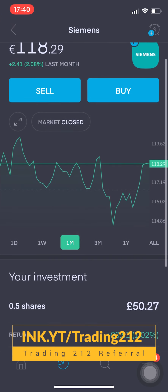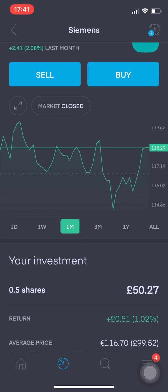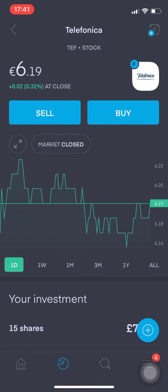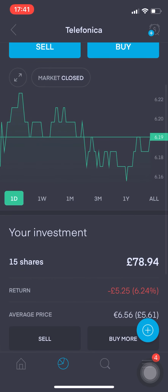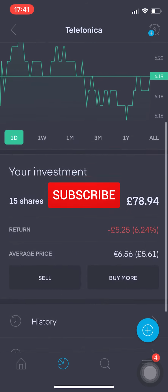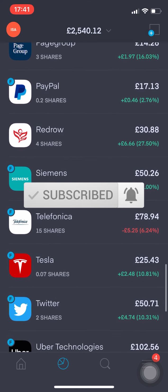Siemens, I've increased my position in this. I do believe this is a really strong stock. I'm up 1.02%, that's 51p. I currently have half a share. Telefonica isn't doing too well at the moment. I've got 15 shares. I'm down 6.28%. I have been trying to average my costs down, but I'm still down £5.25.